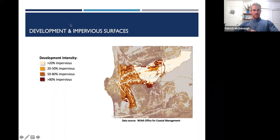Development in impervious surfaces. There are several issues at play here. First, impervious surfaces exacerbate many of these problems. This map just shows that everything west of I-15 is pretty developed, and there's a lot of impervious surfaces in those areas. Next slide. And why is that important?